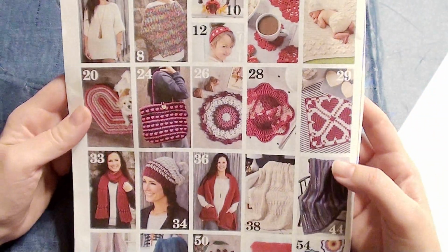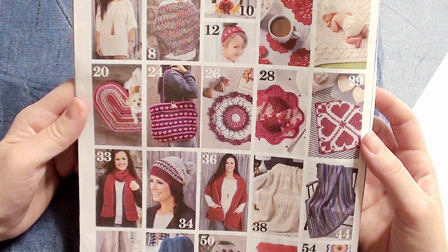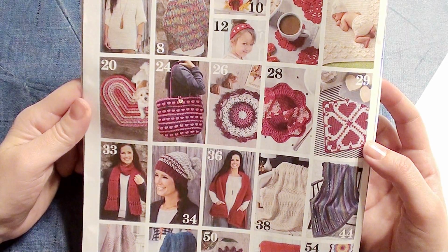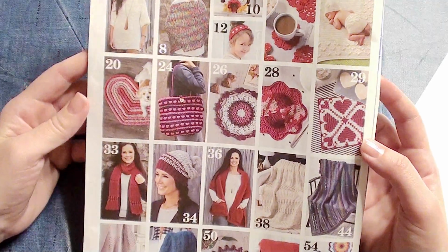46 is another throw. So I hope you saw them all. I know it's hard to see when I do them close up like that. It's hard to go through each pattern for copyright reasons to cover it up. So those were all of the patterns in this magazine, which are very nice patterns. You can tell me which one is your favorite, if you have a favorite.